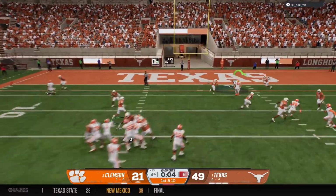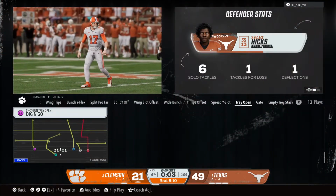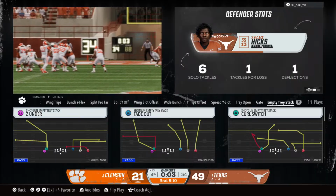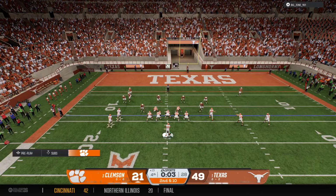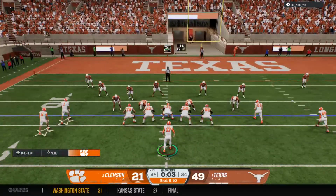On 1st and 10, looking to throw. Incomplete, just 3 seconds left. Time for one more play. It's just so hard in these late game situations when you're trailing by this much to try to get the ball downfield against nickel or dime coverage. They're inviting you to take that underneath throw, hoping you burn the clock as you go.